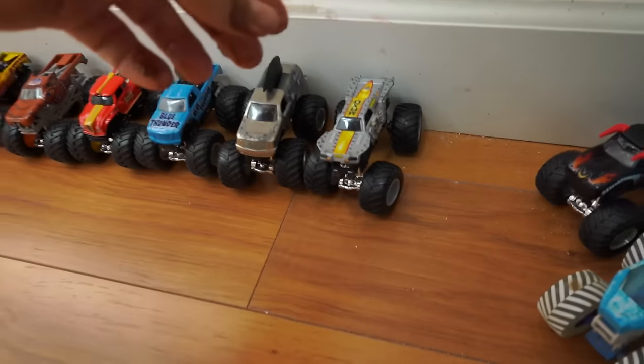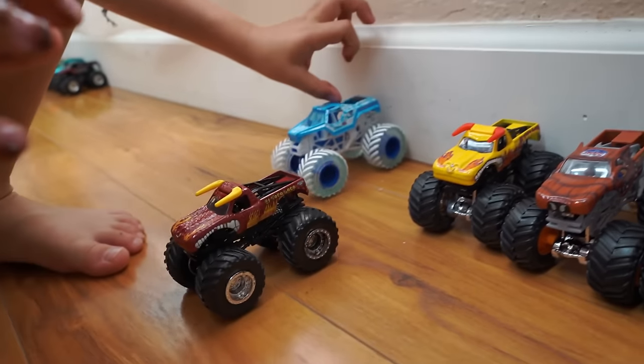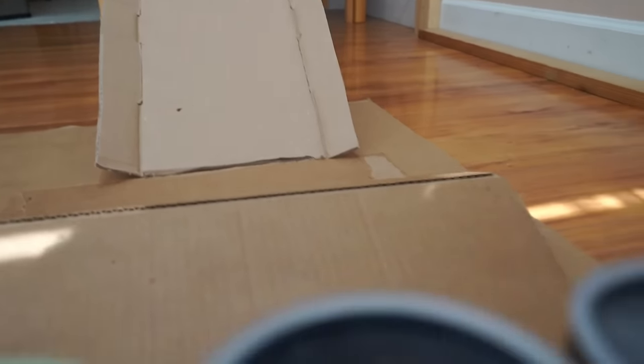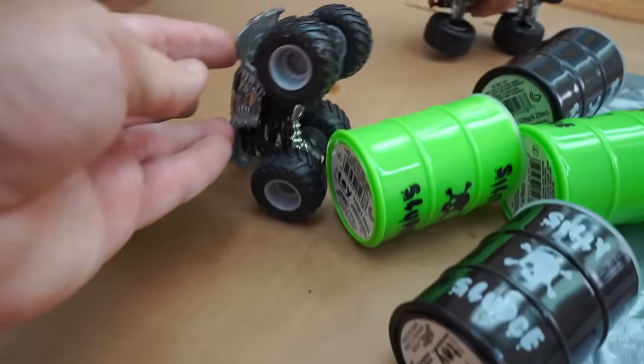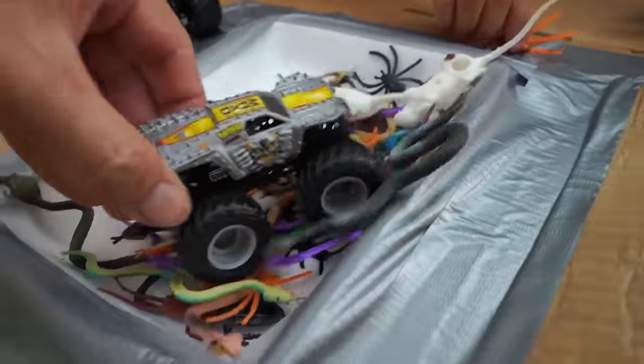I'm gonna go with Max D. And I'll go with El Toro and Ice Soldier Fortune. Oh no, there's a giant rat! Through the snake pit!